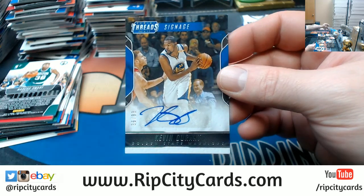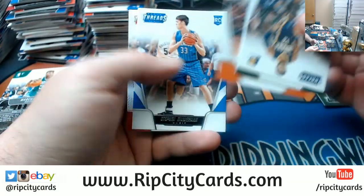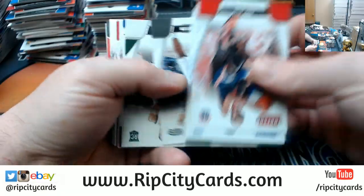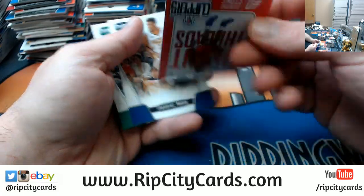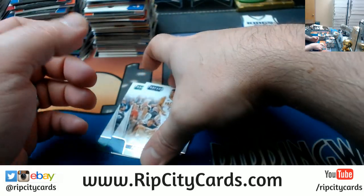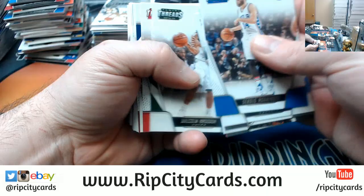Very stupid half case of this stuff so far. Stupid half case autograph wise for Threads. Debut Threads for Diamond Stone. It's seriously been incredible. There's not been a really bad autograph out of it so far.